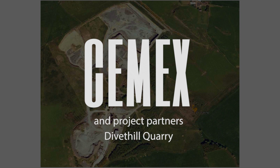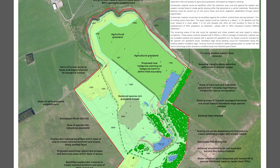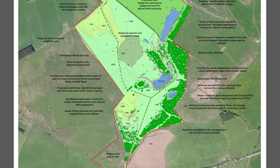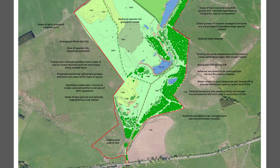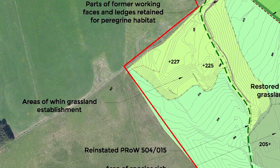At Divot Hill in Northumberland, Cemex's restoration of this limestone quarry will see a mosaic of grassland, native woodland, escarpments and outcrops. What makes this project so special and challenging is the creation of Whin grassland, something closely associated with the Great Whin Sill, a quartz dolerite intrusion which Hadrian's Wall is built on.